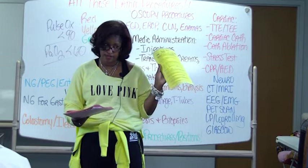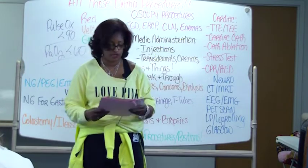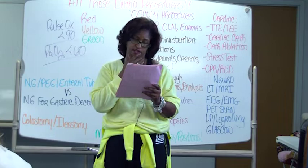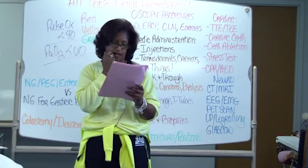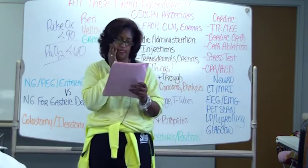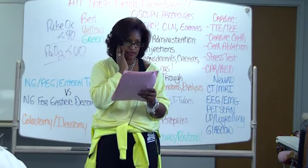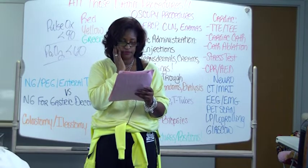But I love this because it gave you a drag and drop order. So let's do it. It says how to give medication through feeding tubes. Instructions. Number one is essentially saying, I'm on the white packet now. I'm literally reading from your white packet. It literally says, make sure the prescription is complete. If I translate that, that means check the order. Doesn't it? Okay, check the order.